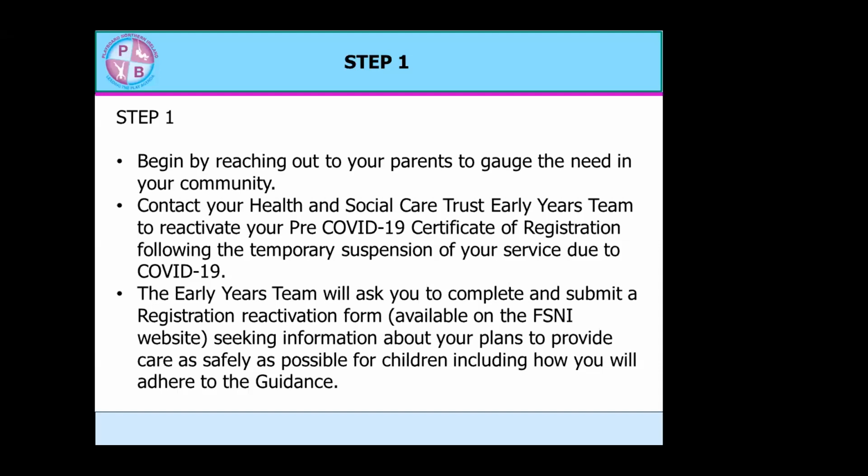And consideration should be given to the impact on vulnerable staff. Providers should review staffing and consider how many children can be safely accommodated throughout the day. Your hours of opening may also be affected.